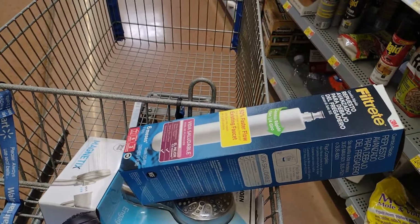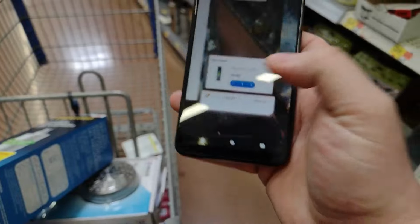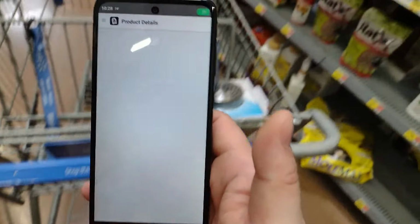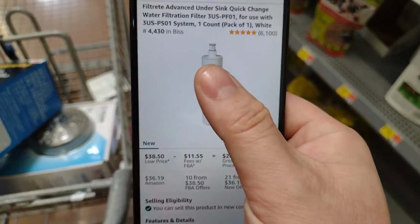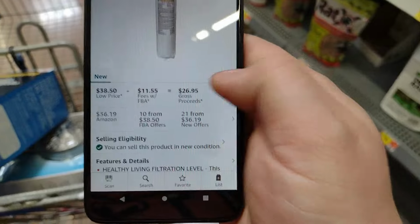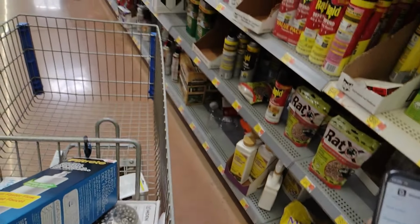Again, throw them. Just make sure I've got two in my cart. And then scan this, Filtrate 3M filter. It is $11.50. Scan it with the Walmart Seller app, and it is going for $36.19. That is a pretty high rate in BIS. The reviews are crazy high. Just say $36.19, you're going to make at least $10, $11. We spend $11.50, we make $11.50.